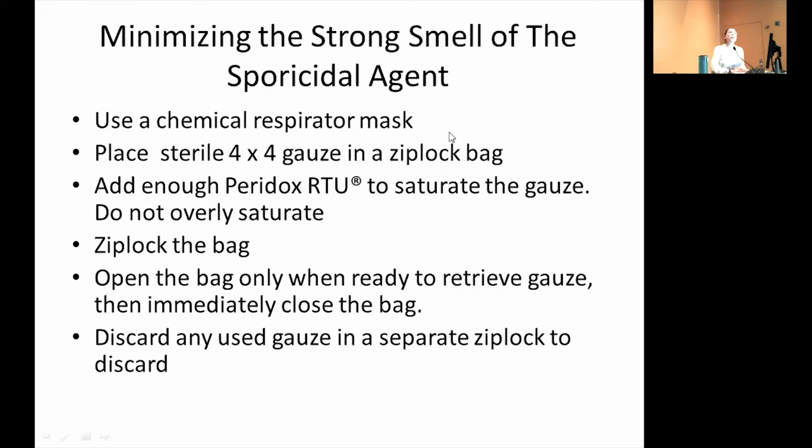So once we started using this new sporicidal, the Paradox RTU, we found out very quickly how strong the smell is, how irritating it is. It was irritating people's lungs. People were getting headaches from it. So it was sort of like we're protecting you from hazardous drugs, but we might kill you with the sporicide. So we referred to a couple of different references to see if there was a better way that we could do things. And so between the company itself and Critical Point from the US, they gave us a procedure that we could use to minimize the smell.